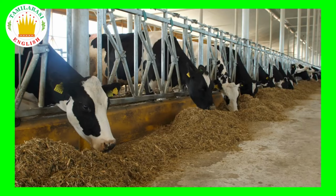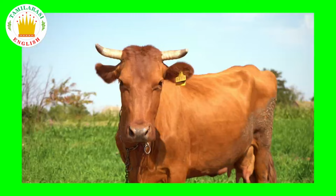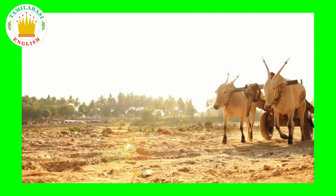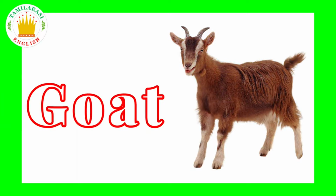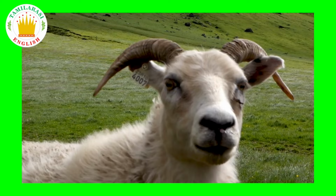Cow. What is this animal? It's a cow. Bull. What animal is this? It's a bull. Buffalo. What animal is this? It's a buffalo. Goat. What animal is this? It's a goat. Sheep. What animal is this? It's a sheep.